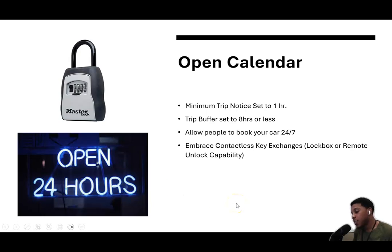All right, the next recommendation that I have to help you get more bookings is to have an open calendar. What you want to do is have your minimum trip notice set to 1 hour, and your trip buffer set to 8 hours or less.